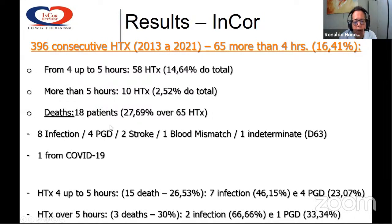What are our results? We have 18 patients that died in this group. From 65, 18 patients died from this scenario, 25%. Infection is the most important cause of death of our patients, because they stay waiting for a heart transplant for more than 4 months. That is the median waiting time.